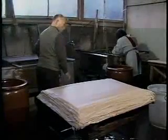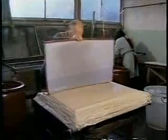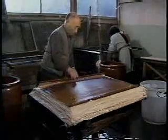Papermaking is a clean, refreshing process. Its medium is water, clear, cold water from the abundant mountain streams nearby. Natural plant fiber is the primary ingredient, and the air is filled with a fragrance like fresh-cut hay.